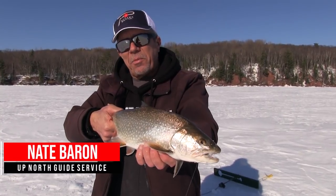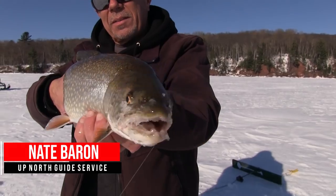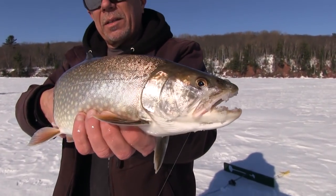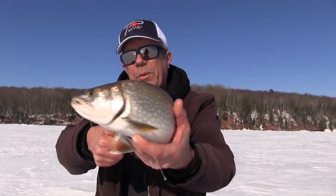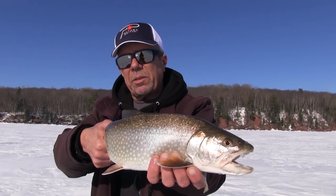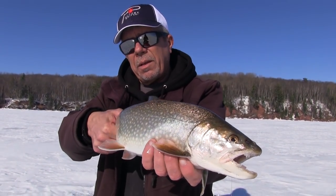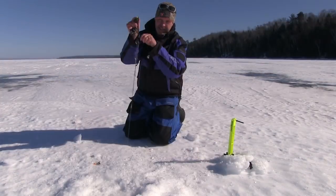Yeah, we just had three flags go up at the same time. I think we got into the other tip up. A nice splake, got them on a live chartreuse shiner, and we might have another fish on back behind us. We'll have to check it out, but that's a splake, a cross between a brook trout and a lake trout, and as far as splake goes, it's a pretty decent fish. There we go.